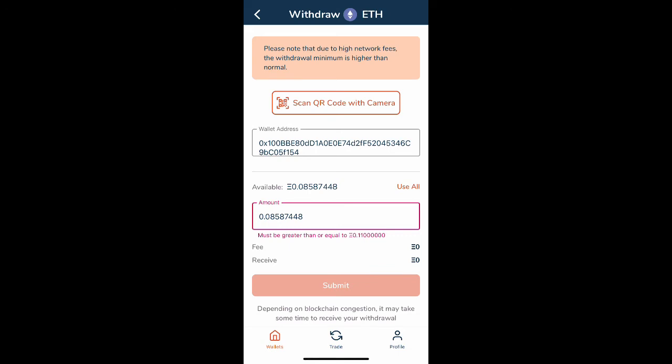Now I remember we already looked at the fees and it said that it was going to charge us 0.01, and it won't let us transfer because it requires a minimum of 0.11 ETH. And remember, this is almost $300 and they're not going to let us transfer. I know why this is happening, and I think Shakepay might be hitting a similar dilemma.